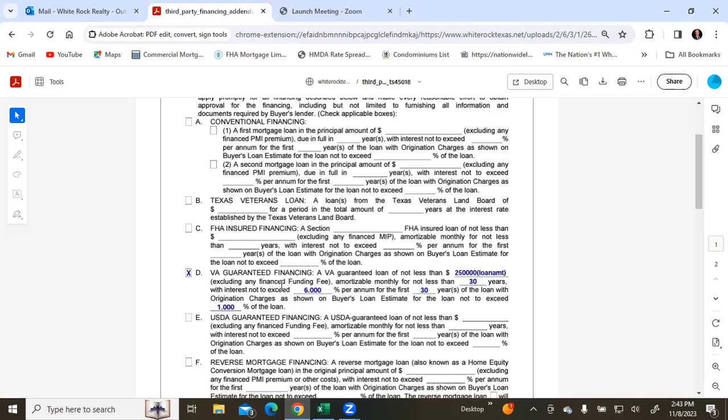With interest not to exceed X percent, I've put 6 per annum, so per year, for the first 30 years of the loan, with origination charges as shown on buyer's loan estimate for the loan not to exceed 1% of the loan. So what's an origination charge?